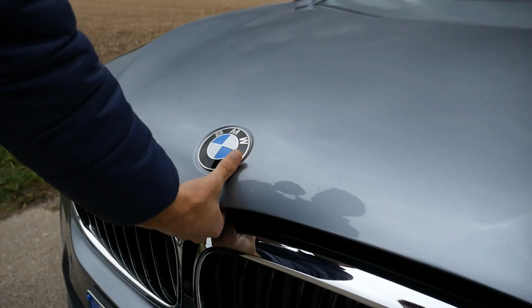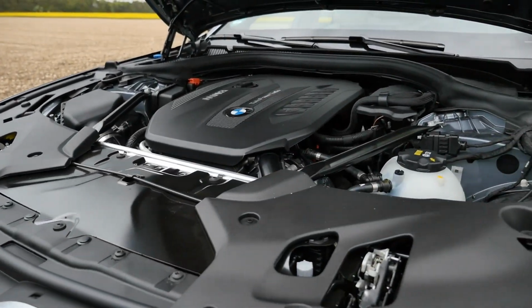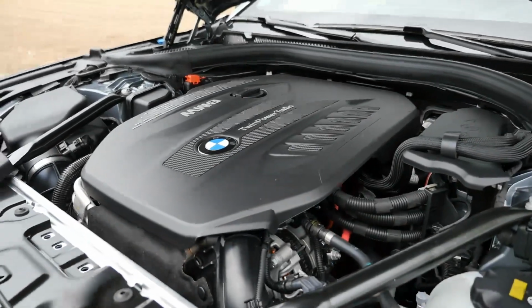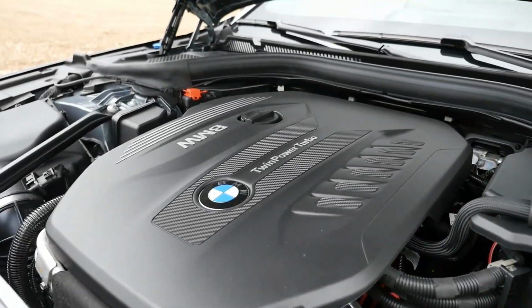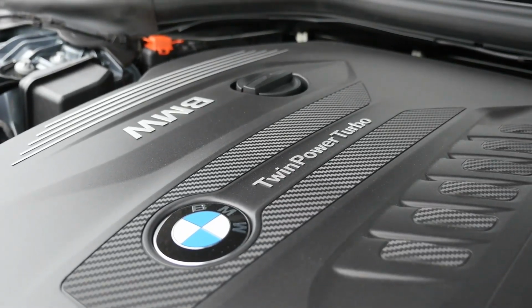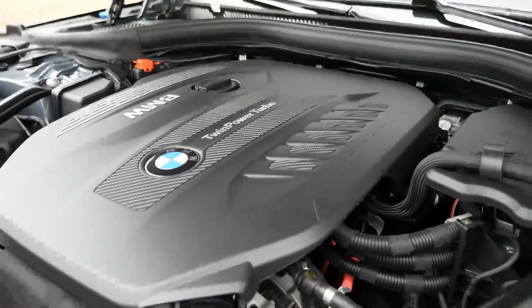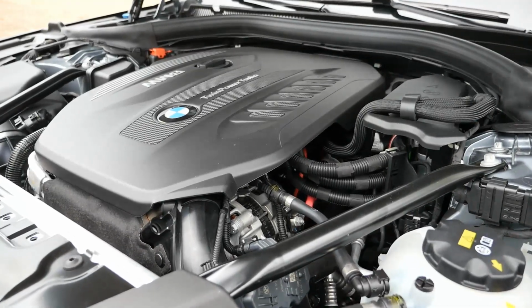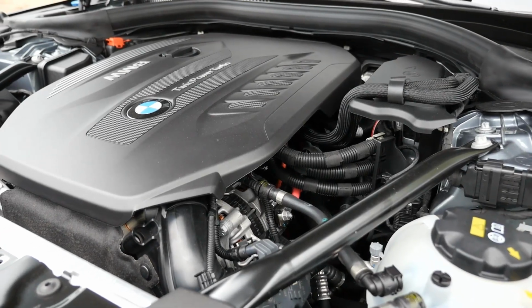And now to the engine information. Here we go. So this one here is the big diesel 530d, 265 horsepower, 3 liter of displacement. Then there's a 520d, 2 liter, 190 horsepower. And then we have 2 liter petrol, 252 horsepower, the 530i, or 3 liter 540i with 340 horsepower. That's the engine lineup so far.